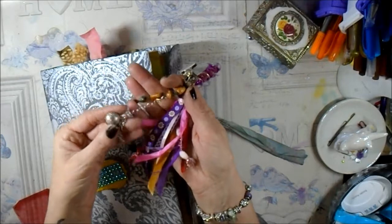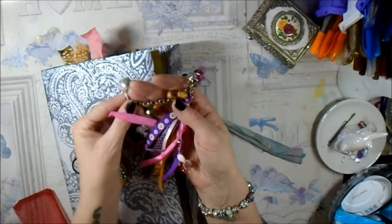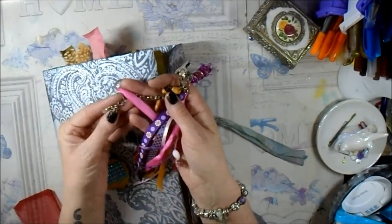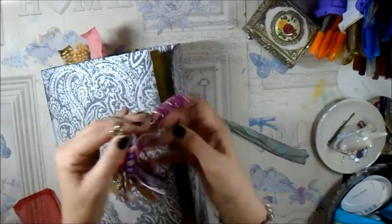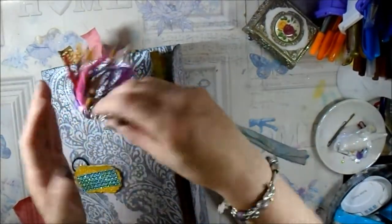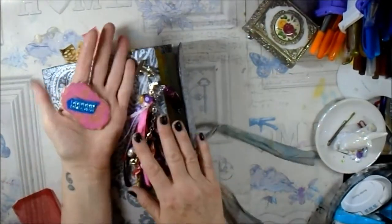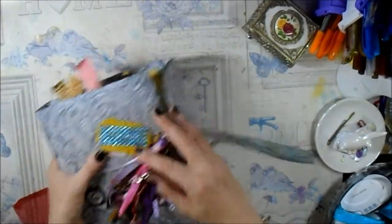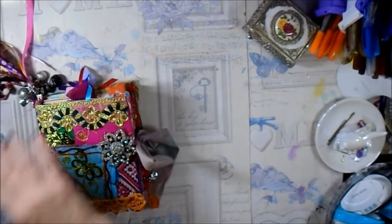And then there's a chain here with a nice big ball type charm, and I can't hold them, they keep dropping out of my hand, a little padlock and a little key. So yeah, that's the charm, and that is the altered bobby pin. So I'll give those to you, Lily, if you could put those back into that little bag.